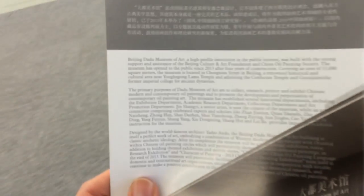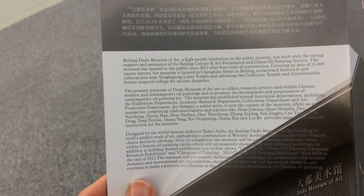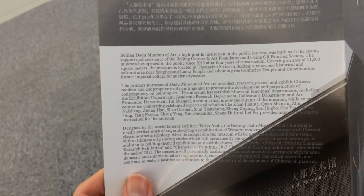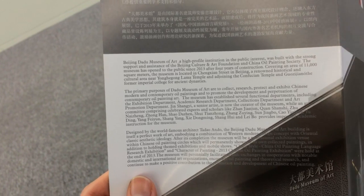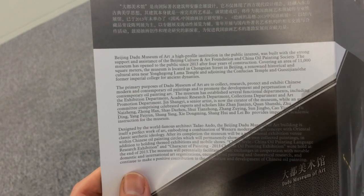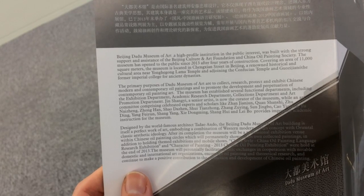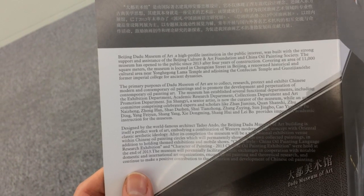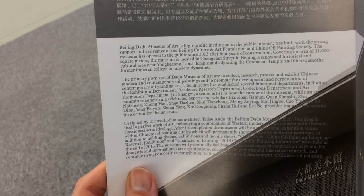Let's see what they say here. High profile institution of public interest. Beijing Culture and Art Foundation, China Oil Painting Society, 2013, 11,000 square meters. Yonghegong Lama Temple, joining Confucian Temple. Gu Shijian, former Imperial College for Ancient Dynasties. Curators.